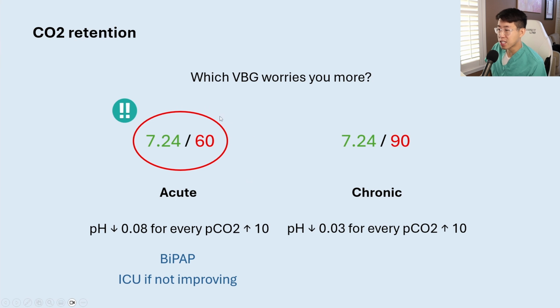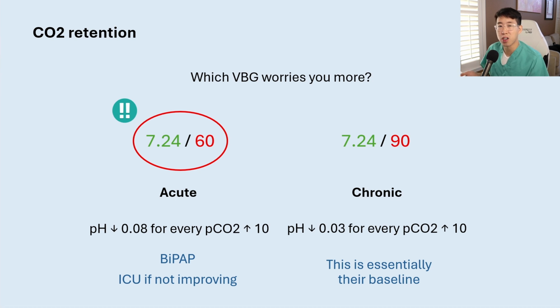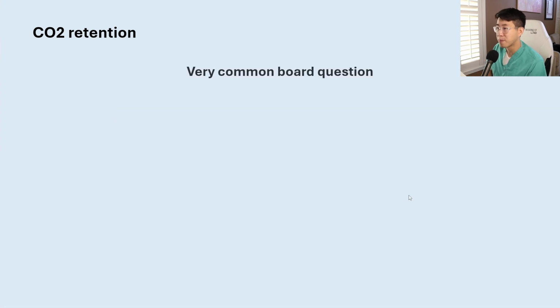So in this case, this patient has acute CO2 retention. They're going to need BiPAP, and they're going to need to go to the ICU if not improving. And for patients with chronic CO2 retention, this is going to be your classic, usually morbidly obese patient with obesity hypoventilation syndrome and severe OSA. This is essentially their baseline. These patients can actually be managed on the floor, and there's no indication to start rescue BiPAP.